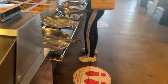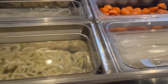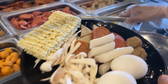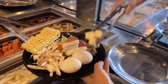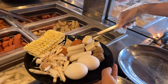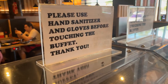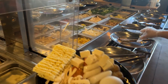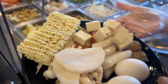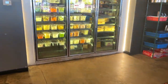Here is the sauce station. But before we do that, let's go on the other side. I think these are the potato noodles. I'm not really sure. Some udon noodles. All you can eat, but just make sure you don't waste. Whatever you put on the plate, make sure you finish it all. Some tofu. Please use sanitizer and gloves before touching the buffet. Thank you. I think those are daikons. Yeah, I'm pretty sure they're daikons. That's interesting. I think I saw some pineapple.